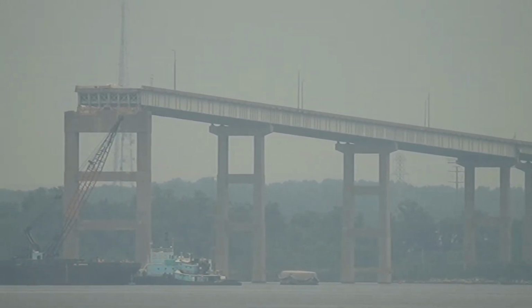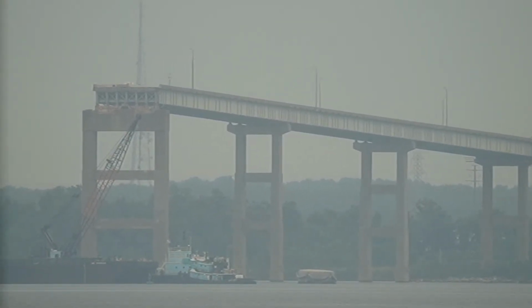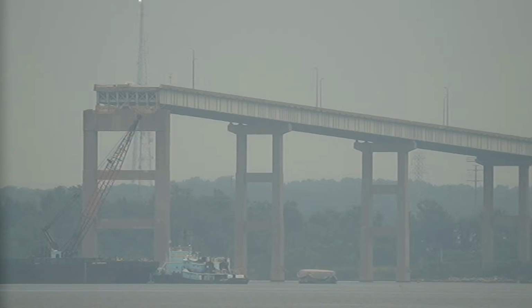Another weather day, it looks like, for the crews out here working on the site. From what it looks like, I'm glad we got out here early to be able to try to get you guys at least a little bit of live from what's going on, because this afternoon, it may pick up.